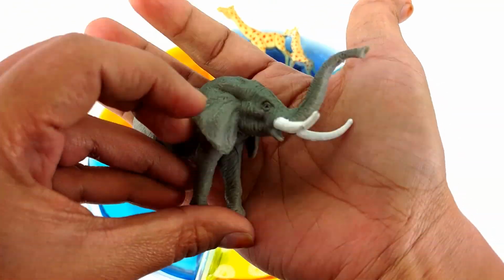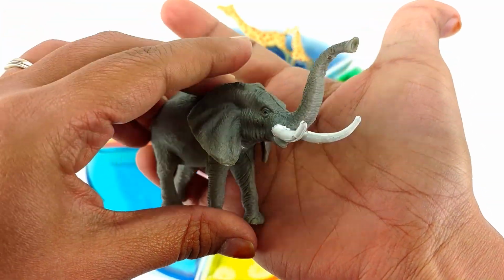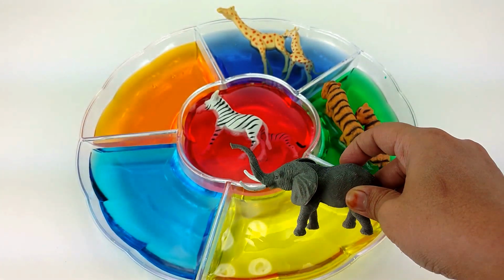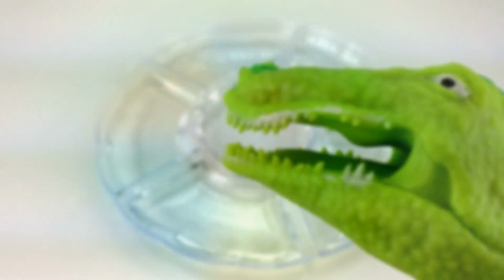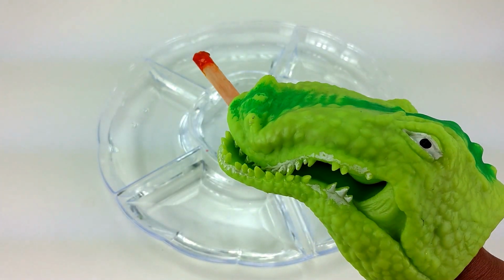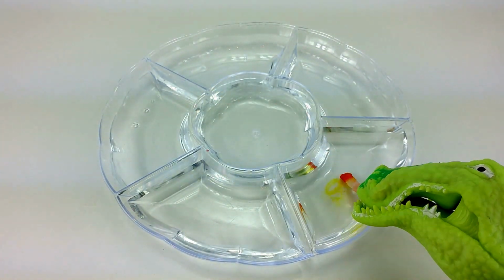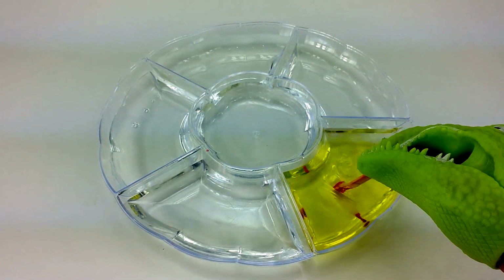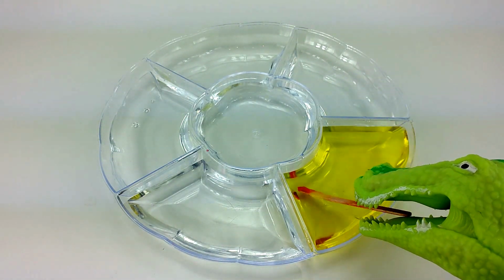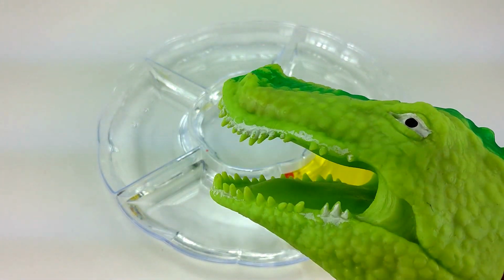This is an elephant. Let's learn some colors. This is yellow. Yellow. Yellow, yellow, yellow.